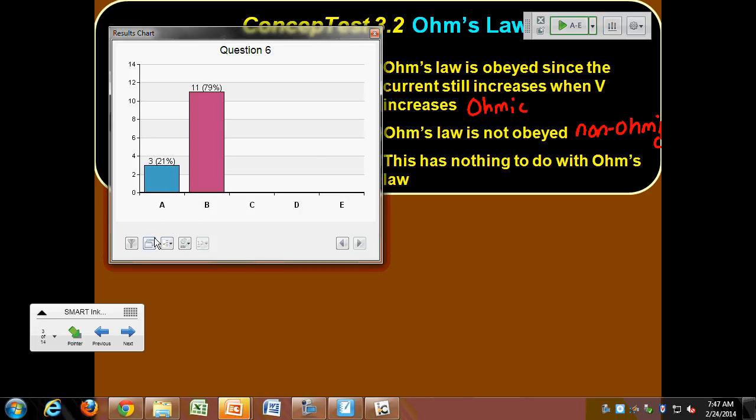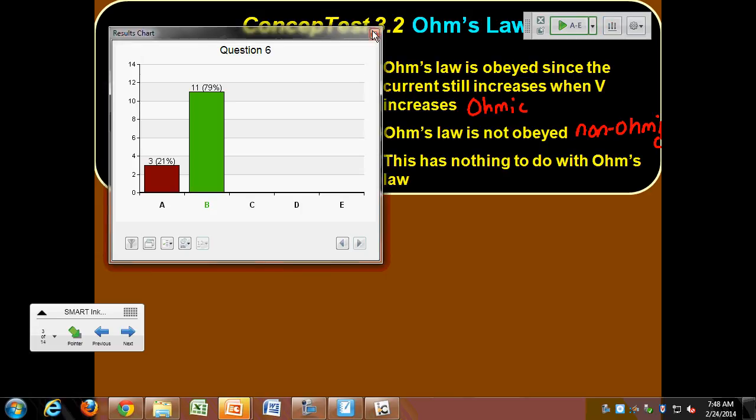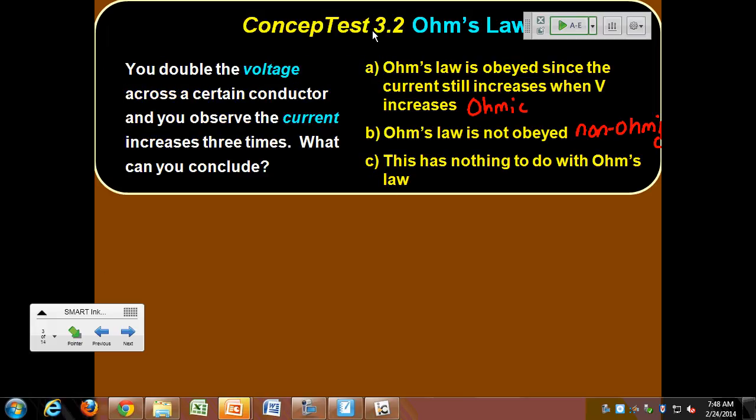All right, so this is a non-ohmic device, and a non-ohmic device just doesn't obey Ohm's law. If I double the voltage, but I get a 3 times increase in the current, Ohm's law says they're directly proportional, so that's not Ohm's law. Remember we did talk about diodes, which are a particular type of non-ohmic device.